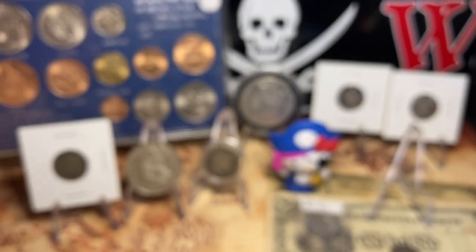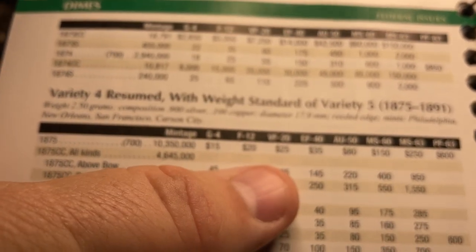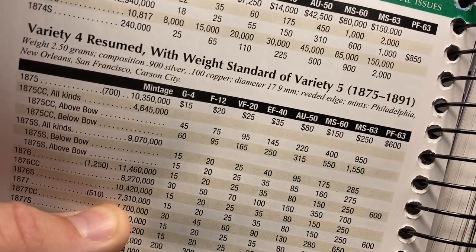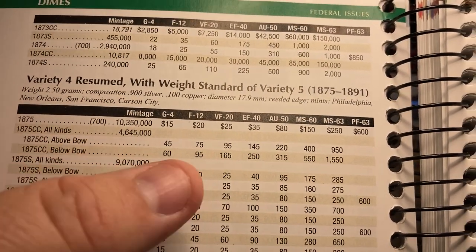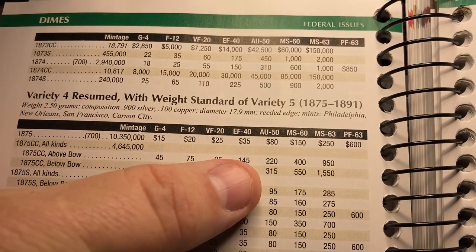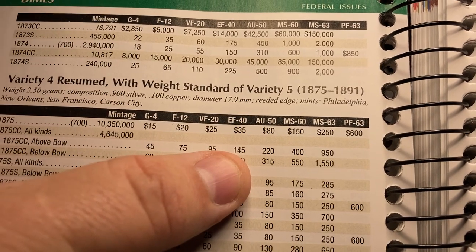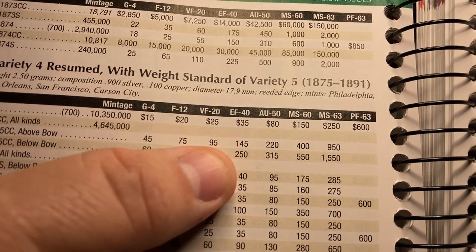Now, I did pick up, they had a 2023 red book. So I thought I'd look them up real fast. Now, the 2022 red book, it shows, let me get this to zoom in better. There we go. It shows the 1875 CC above bow, VF20 at 95, EF40 at 145. They grade it at 30. That'd be like 125. Even if it's a VF20 at 95, I bought it for $40.